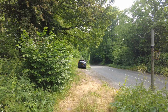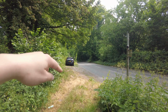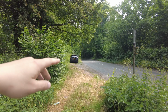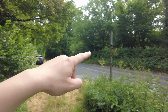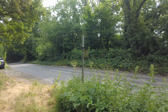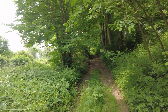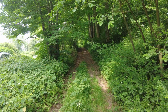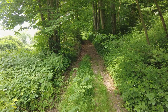Now if you come back to here, you can see my car parked, there's a grassy lay-by. I'm not sure if you call it a lay-by, but quite a few people have obviously parked there in the past. And you can see my car there. If I pan round, you've got the public footpath sign there. And if I pan round again, you'll see up the hill here, this is where we're actually going. So I think parking back there is actually a safer and more sensible proposition.